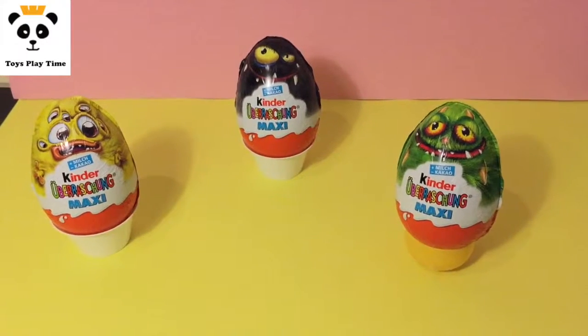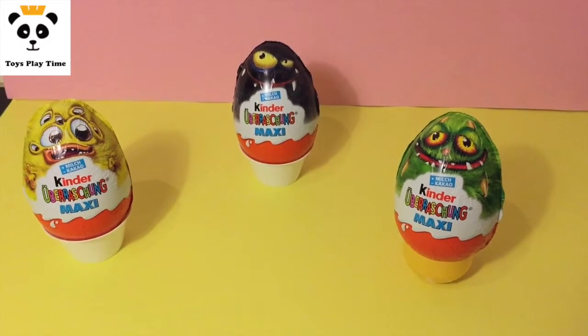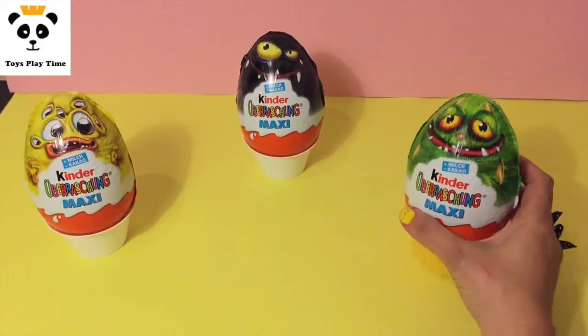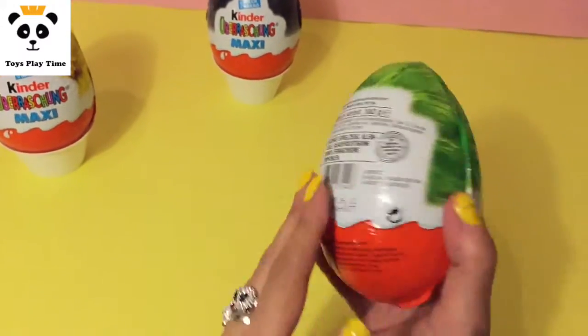Let us unbox some Kinder eggs, surprise eggs. Let us begin with the first one. I will take the first one. It's the green one. The green one has a smiling face. It's for Halloween. That's the newest Halloween eggs.